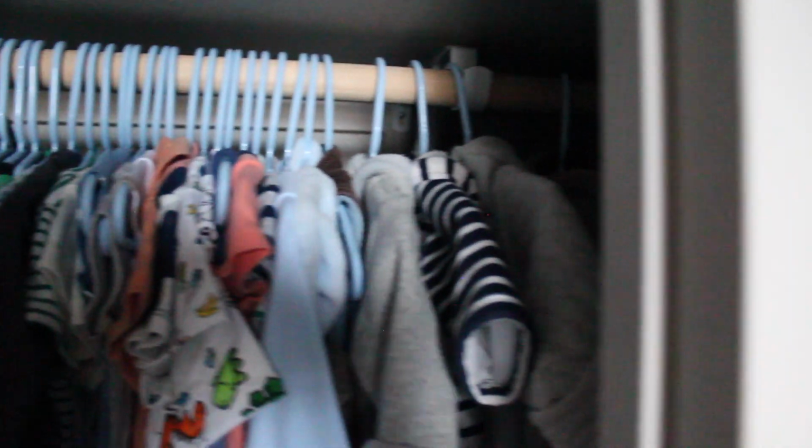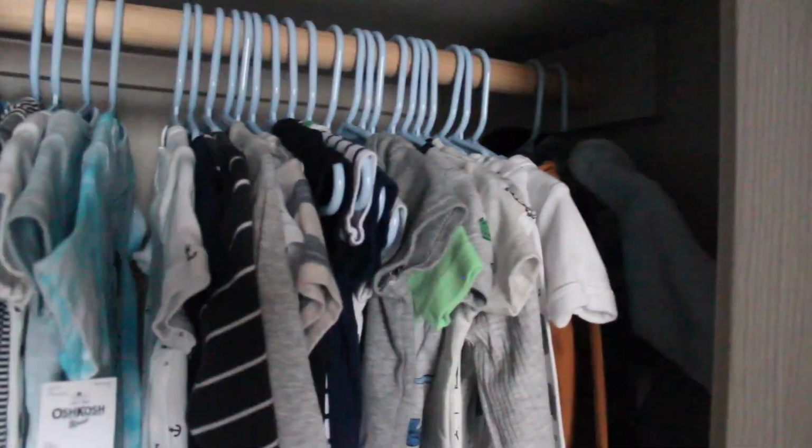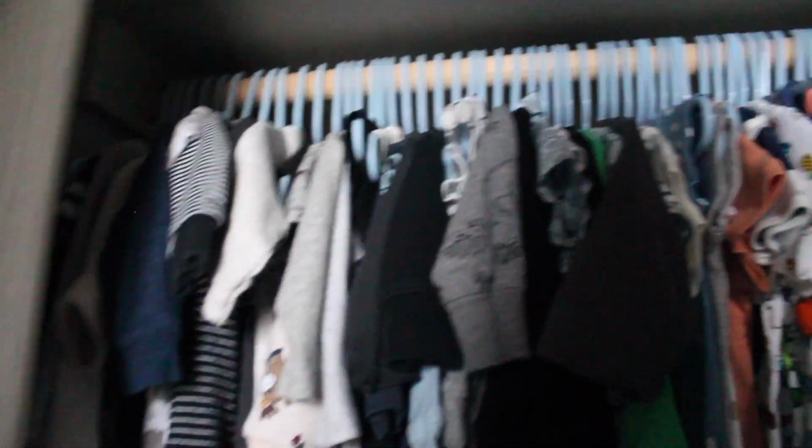Now moving on to the closet. I'm telling you, homeboy has been a blessed one in the clothes department. And it doesn't help that mom loves buying clothes for him too. So the way I organized these was I only hung up his tops. And then I obviously folded PJs, pants, accessories, all of that.